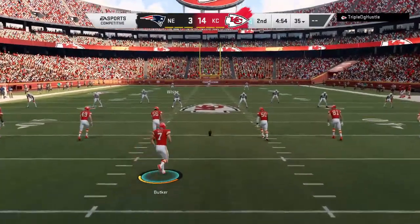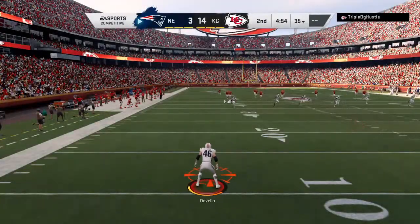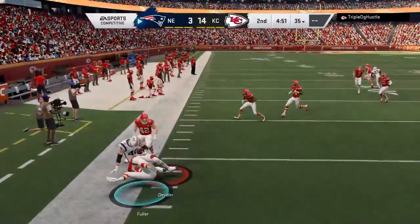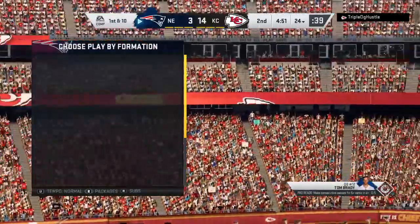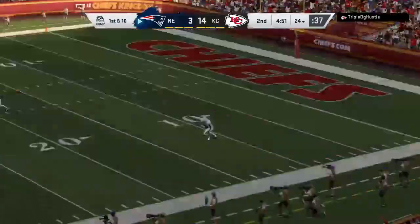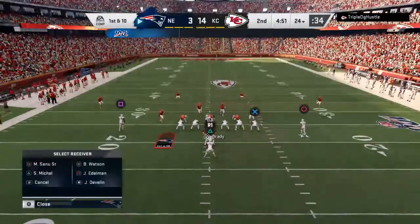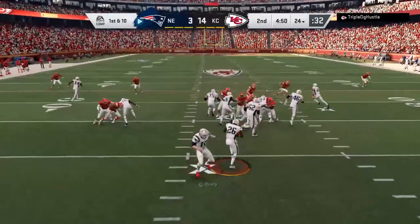Now after the touchdown, here's Butker on to kick it away. This will be taken very short. The Pats at the line, ready to go. They trail now 14-3, an 11-point deficit as they start things out with a 1st and 10.